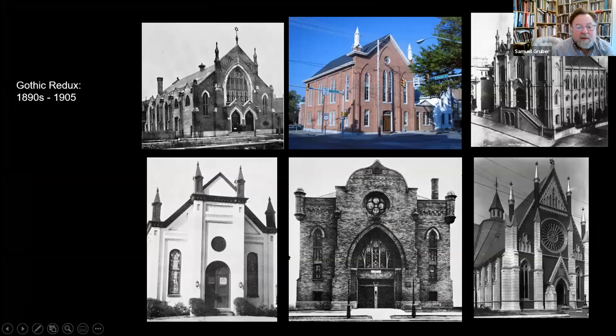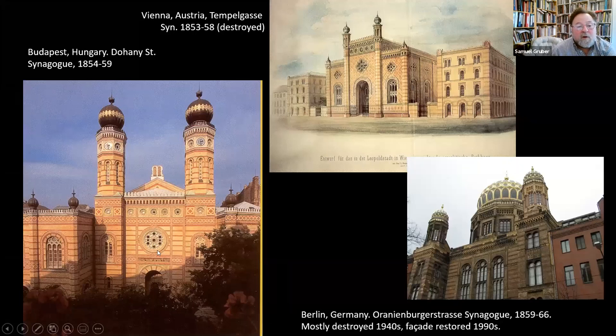I'm not even naming these. We find them in small towns, we find them in cities, but virtually none of them are still used as synagogues because these congregations have moved on.